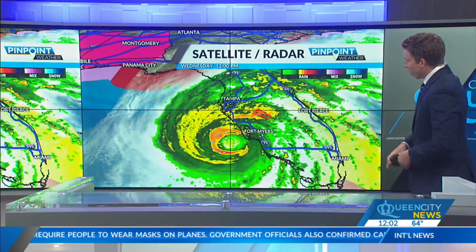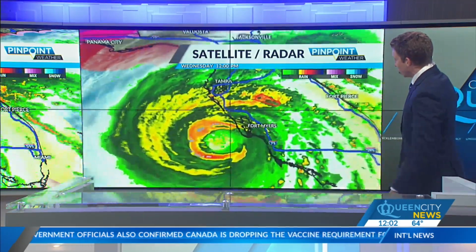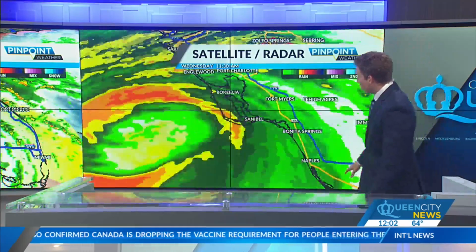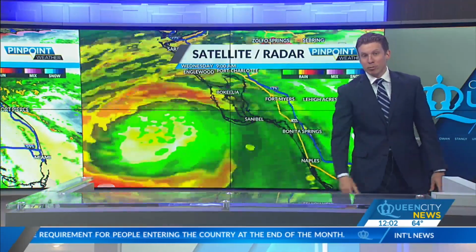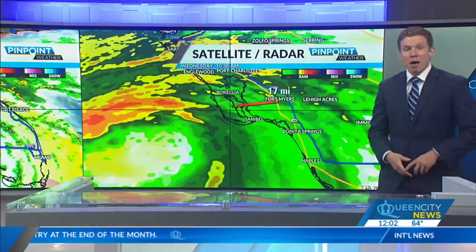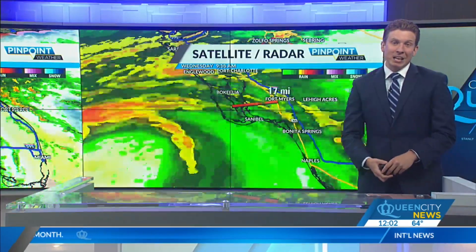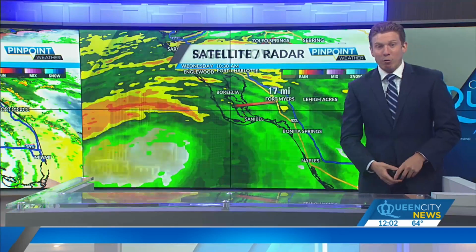Here's current satellite and radar. You can just see almost an apex looking hurricane, that eyewall making its way onshore right now. You can see that eyewall currently right over Sanibel as you head up towards Port Charlotte and Cape Coral. It's making its way onshore. And that eyewall, again, where our own Ann Wyatt is, about 15 or so miles away. And they're going to start seeing the most intense winds move towards them as we head through the next 30 minutes to an hour or so.